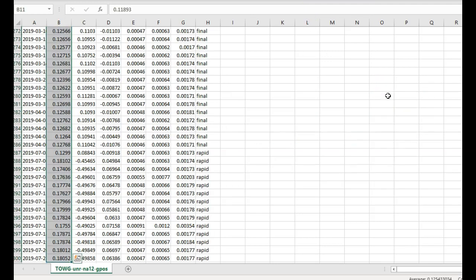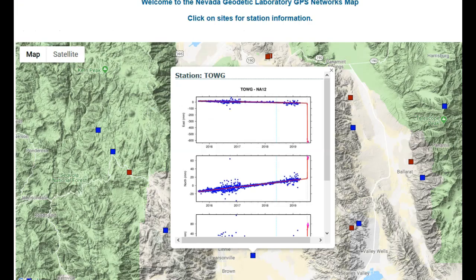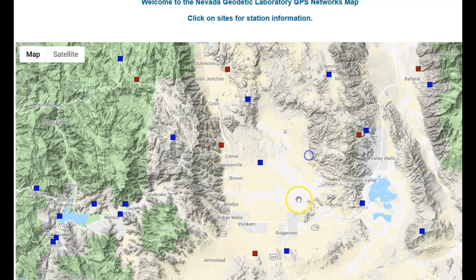But I'm very confused as to why uplift would be shown so strong on this station, which resides, let me go back, right in the center, right here. So, yeah, very interesting. Now let's take a look at just south of Ridgecrest. I wish we had another one right here. I really wish we did, but we don't.